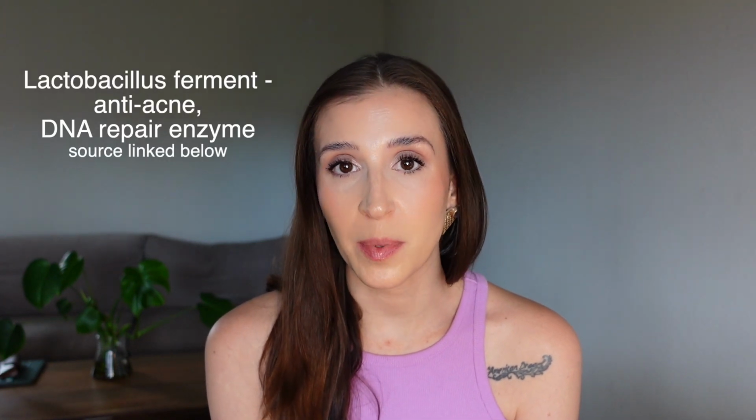Because it does have that lactobacillus ferment in it, it is going to also serve the purpose of repairing any barrier damage that you may be experiencing. I actually found this online on eBay for about half the retail price than what I'm seeing at Target. There is an expiration date printed on the bottom of this bottle, so I do know that the sunscreen ingredient in here is still effective.